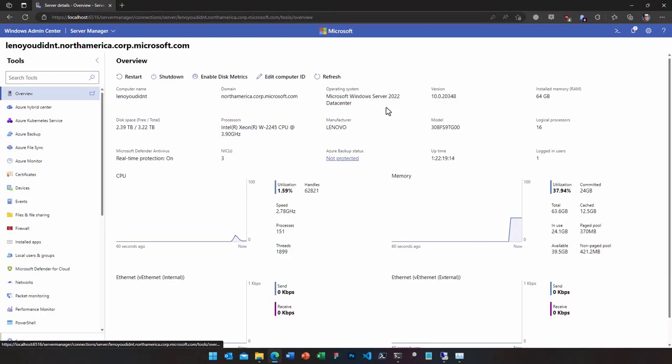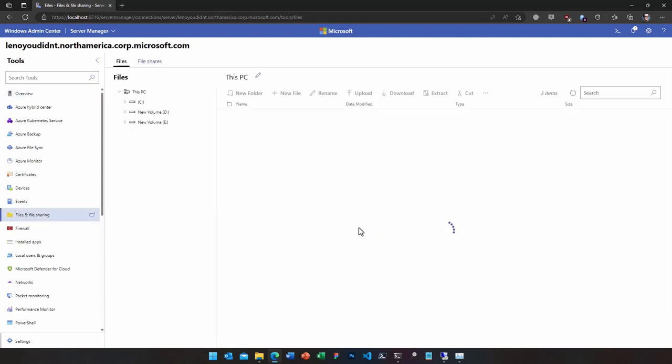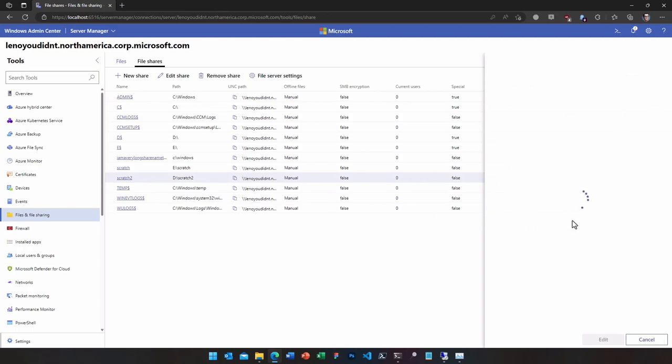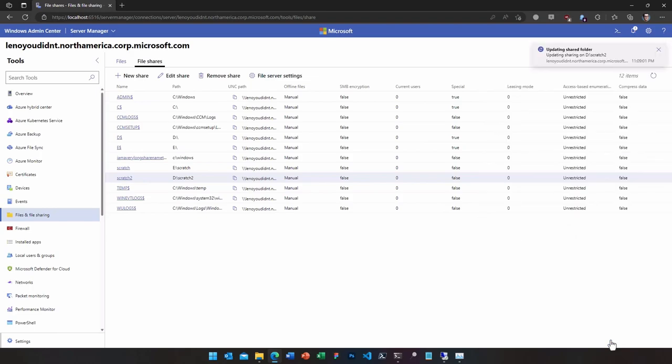And you are 100% right about that. You are not. But that's the beauty of this feature. We've put the ability for you to tag on compression all over the place. So here I'm in Windows Admin Center. I'm going to just look at one of the shares that I'm using right here. It's a Scratch 2 share. And you'll notice that little column says compressed data here. If I click on my share, I can just turn on compression for that share.